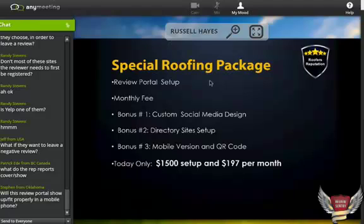Okay, so I tell them, I said, this is the package for roofers right now. You get the review portal set up, monthly fee, bonus 1, 2, and 3, $1,500 to set up, $197 a month. And then I just shut up. I'll let them ask me any questions that they have. And then I send them the credit card authorization form and the little review portal monthly agreement contract. And boom, it's a done deal. That's how I do it. It's really simple, guys.